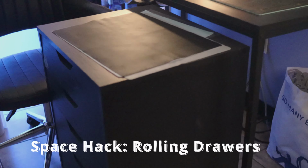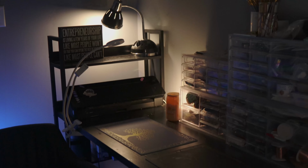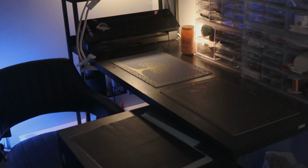Under my desk I have this rolling drawer. This is the perfect way to give yourself extra space with another surface that can be easily put away when you're not using it. The storage drawer is definitely one of my favorite aspects of my workspace, since it has a lot of my most frequently used tools and things within easy reach.